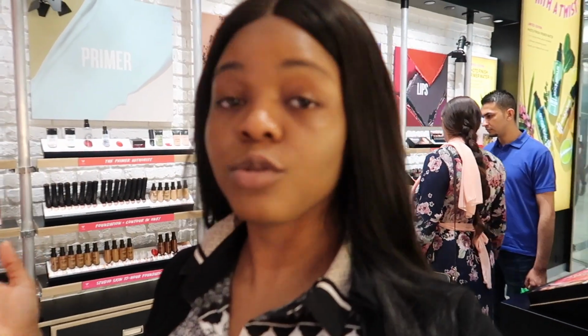So I'm just going to take samples of both. She's giving me samples right here. So I'm taking the samples and I'm going to try it for like 2 days, one per day, and see what it feels like. I hope I find my shade because this foundation must have been on for a very long time and it's quite difficult to find my shade. So yeah.